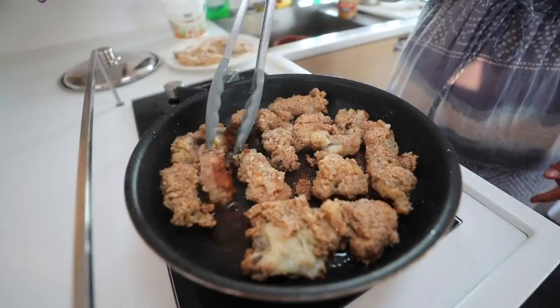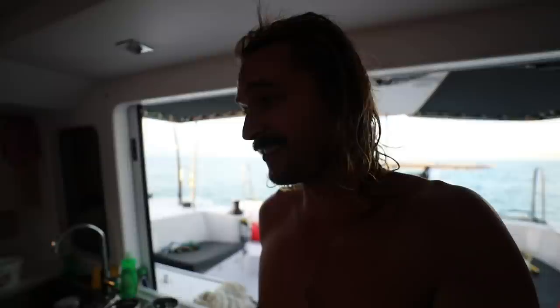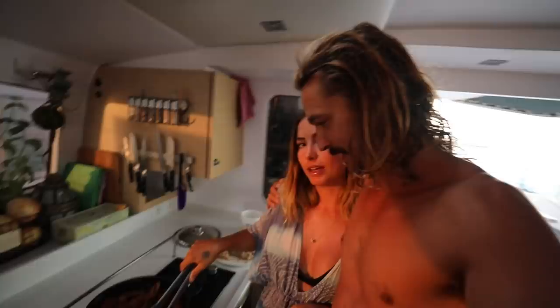I'm pretty excited to try this conch for the first time. It looks really good. What's happening here? I'm going to make you try the thickest piece. Looks like KFC. It does look like KFC.